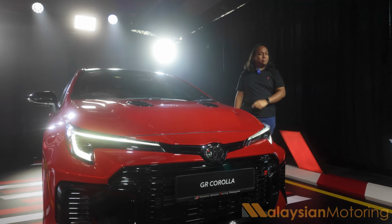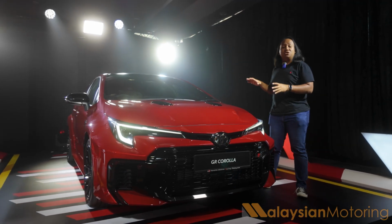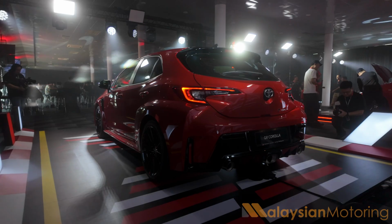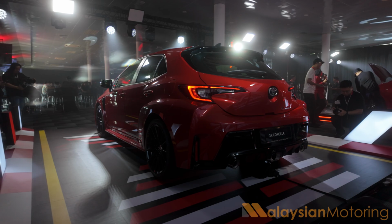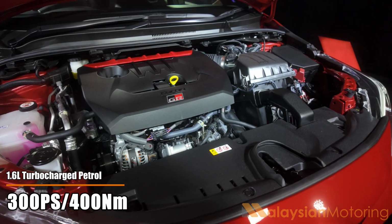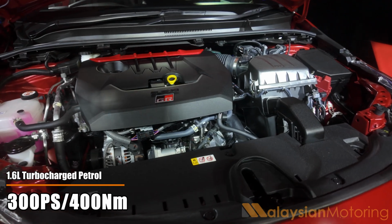However, if you want something more exciting, that comes in the form of the new GR Corolla, which not only offers updated aesthetics front and rear in order to make this car look even more menacing, there is also an upgraded cooling system for that 1.6-litre 3-cylinder to breathe even better and provide even greater thrills.